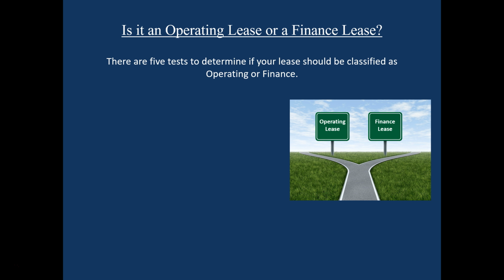There are 5 tests to determine if it should be classified as operating or finance. If you answer yes to any of these questions, then you have a finance lease. If you answer no to all of them, then it's an operating lease.